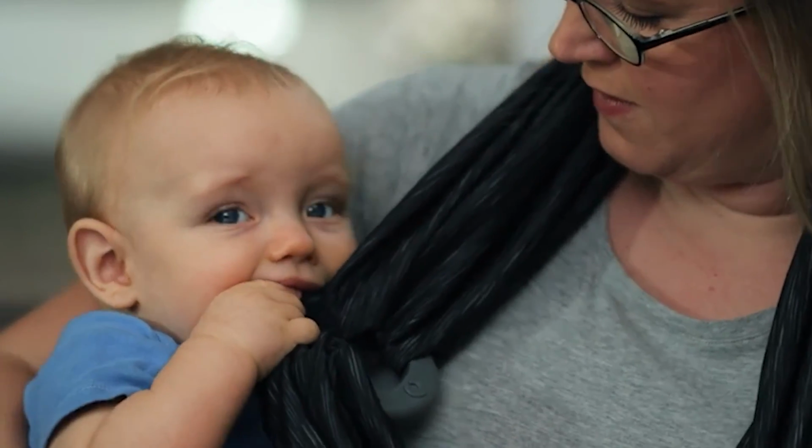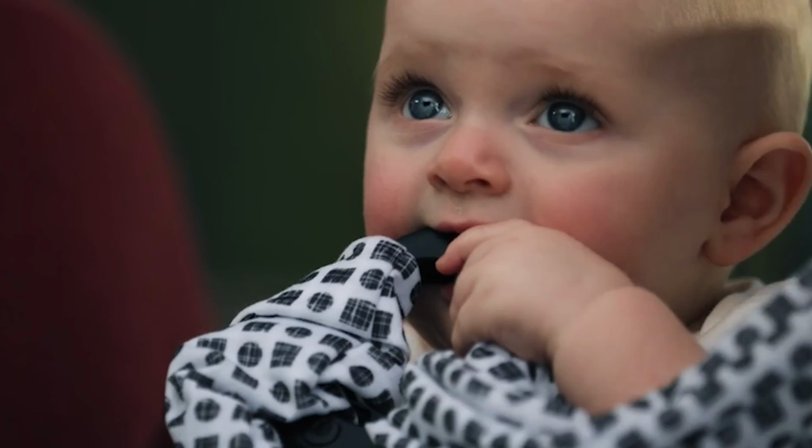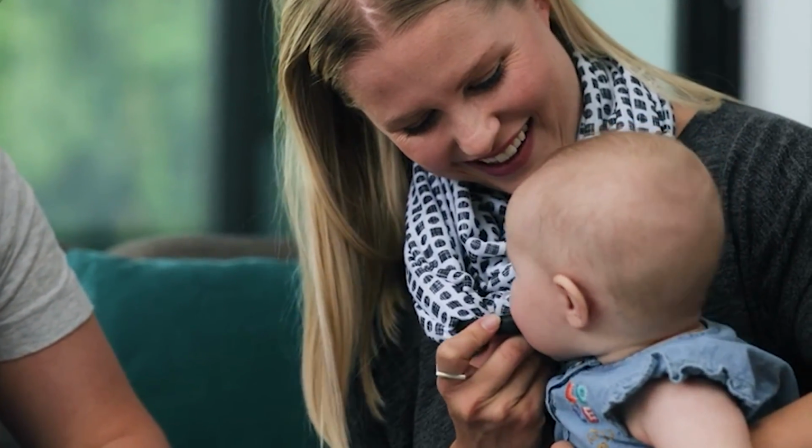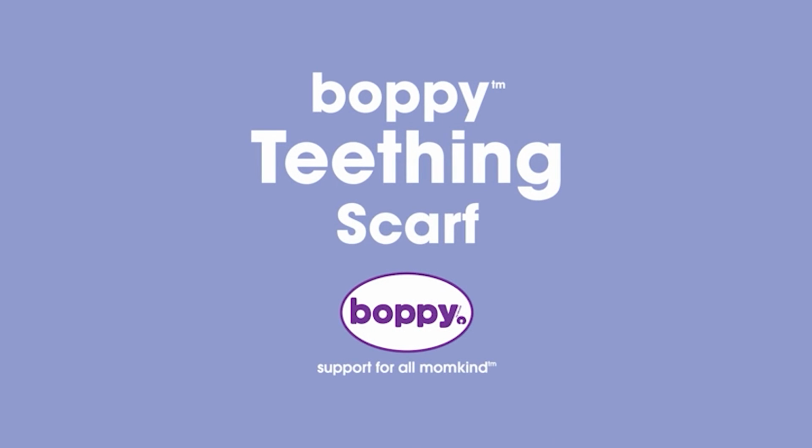I put mine in a lingerie bag, threw it in the wash with all of her regular clothes, and then I just let it hang dry. I'm a new mom, and Boppy had me in mind. Boppy Teething Scarf, support for all momkind.